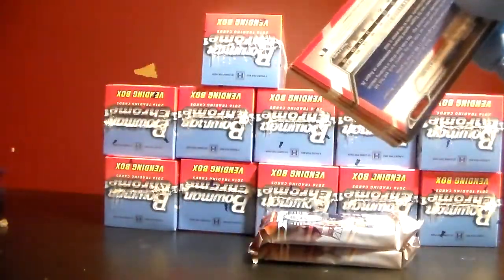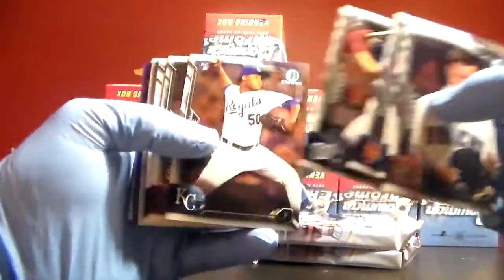And if any of you guys don't want the base cards, just email me, let me know. I know there's several of you out there that don't really care for the base cards, just want the inserts, which is fine. Just let me know.